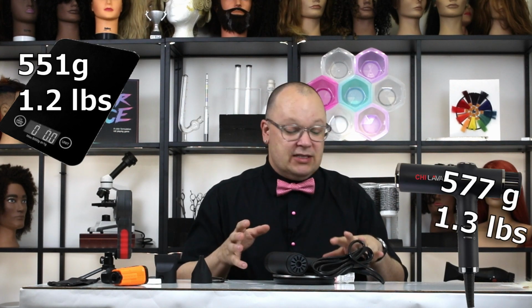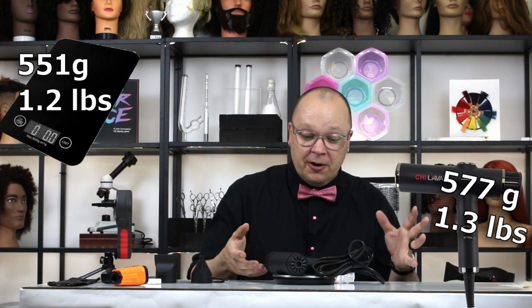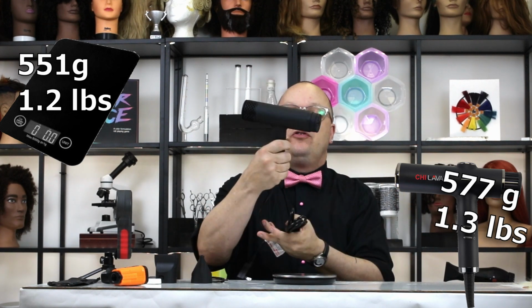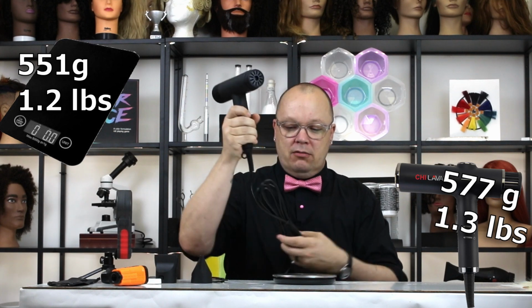551 grams. So I don't know where they got this 290 gram number from. This is lighter than the Chi. This is the lightest dryer I've seen so far. However, the claim of 290, I think, only includes this part and doesn't include the cord, which weighs nearly as much as this, not 290 grams.